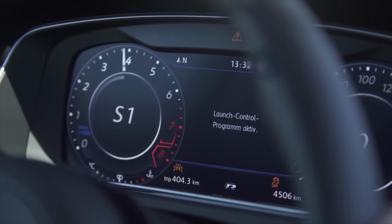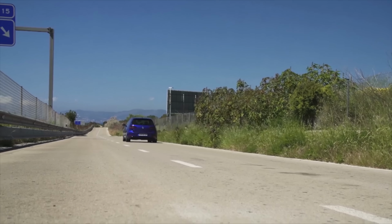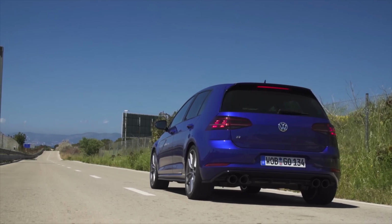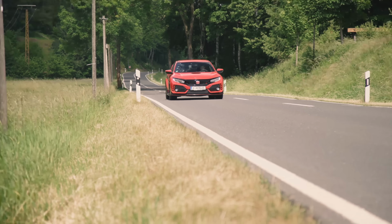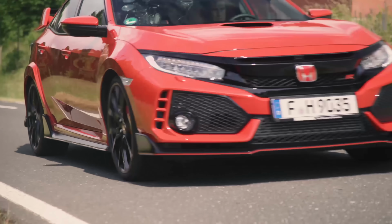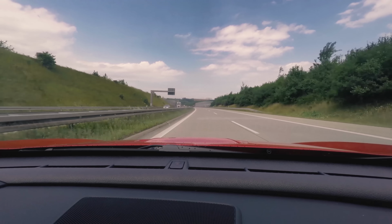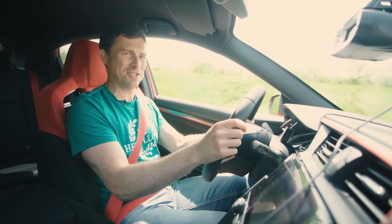Interestingly, I recently did a similar test in the new Volkswagen Golf R, and it did 0 to 60 miles an hour in just 4.2 seconds. But then the Golf does have all-wheel drive and an automatic gearbox with launch control. But who launches their car in real life? And anyway, this Honda does have a higher top speed than the Golf. This car maxes out at 169 miles an hour, which is a lot of miles an hour.